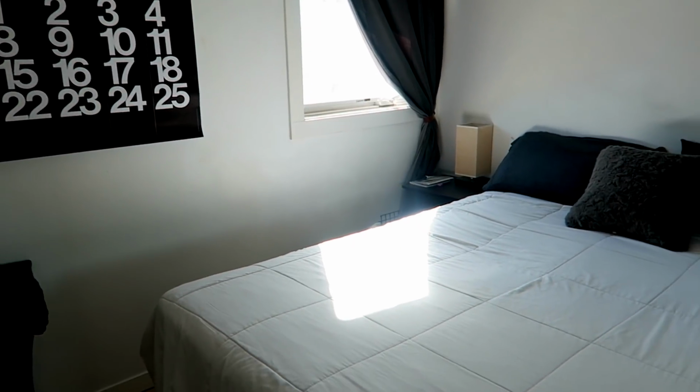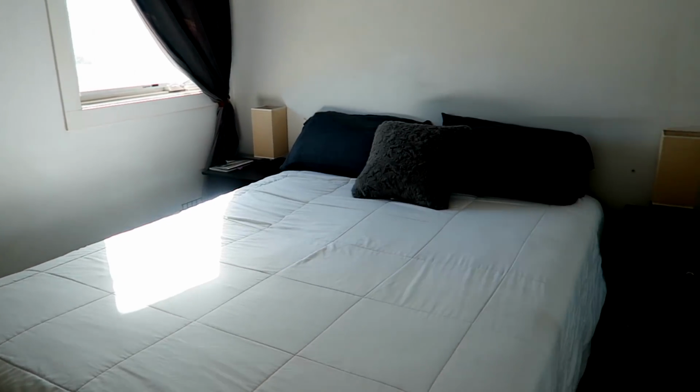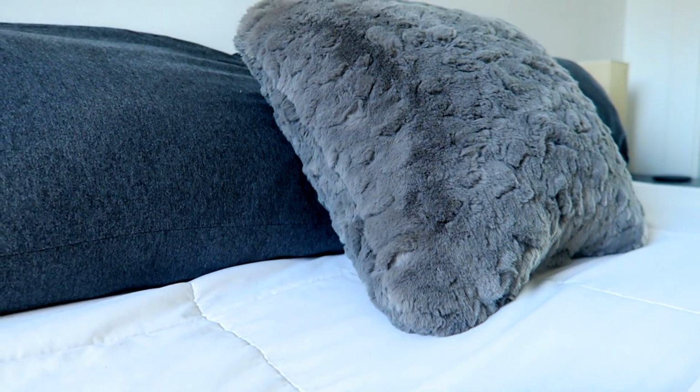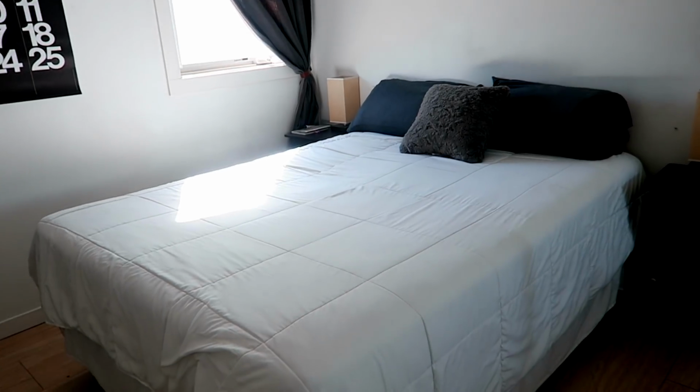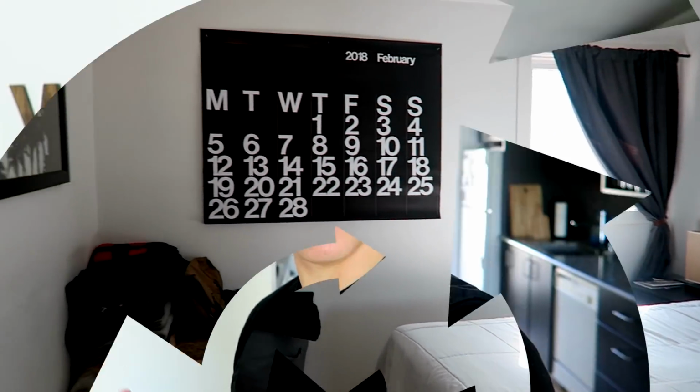And this is the bed. More clothing. Which I won't show you guys because it's pretty much a mess in there. And yeah, this is the bedroom. And yeah, that is pretty much it. I'm not gonna show you guys the front yard, of course, but that is my apartment. This is where I live.